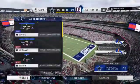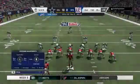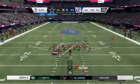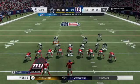The Giants offense at the line, ready to begin their next drive. Nothing for them yet from an offensive standpoint, down 10-zip as they come up 1st and 10.